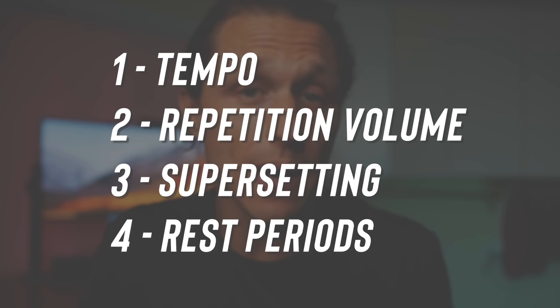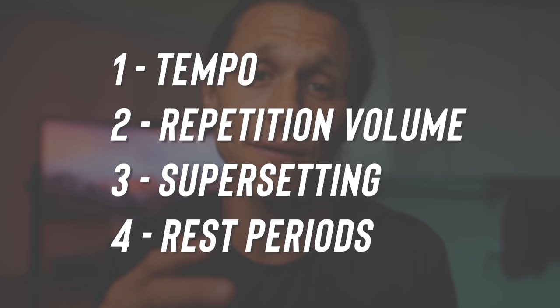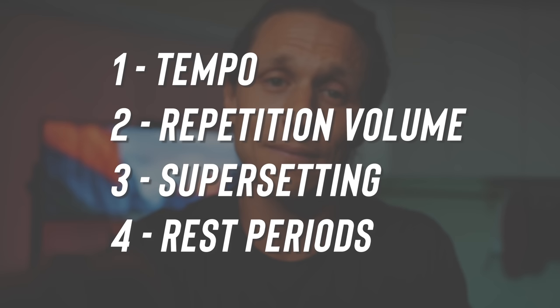There are four ways that we tend to manipulate this variable in the accompanying workouts. Number one is tempo and having longer time under tension. Number two is repetition volume, more contractions in a given set. Number three would be supersetting. This is implementing supersets of exercises back and forth that would target similar muscle groups that we can use and have a compounding metabolic stress effect. And fourth, we use rest periods. With shortened rest periods between exercises, the muscle tissue can be under-recovered and as a result, build metabolic stress as you're going back and forth between exercises.